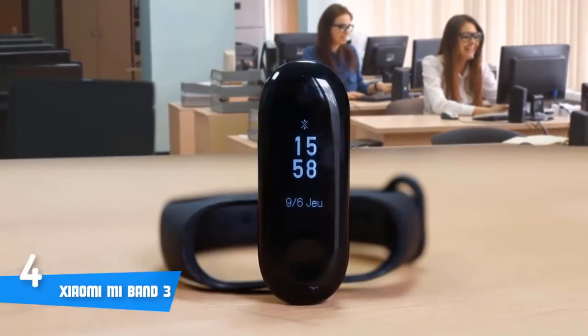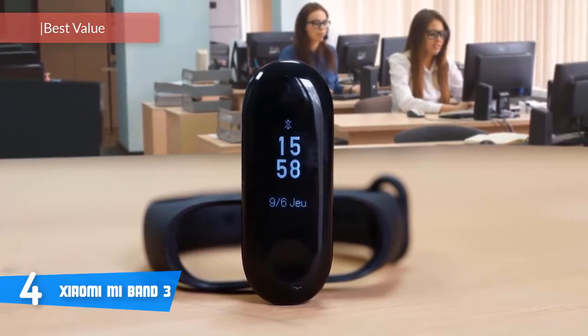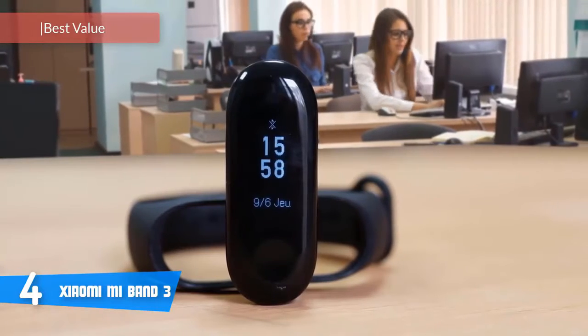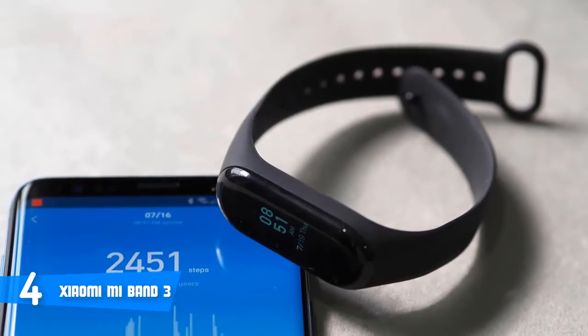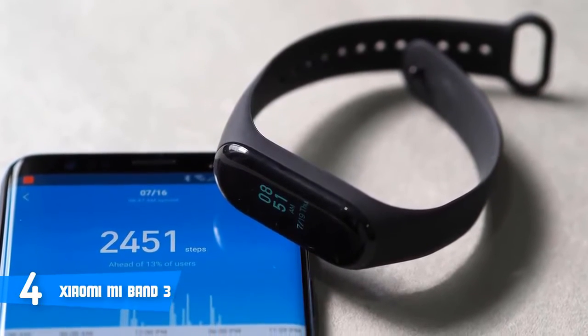At number 4, it's the Xiaomi Mi Band 3. If you're looking to purchase a new fitness tracker with incredible features, we recommend the Xiaomi Mi Band 3, which can be your ideal choice that can fulfill your fitness needs. Let's get straight into the action and reveal what's so special about this product.